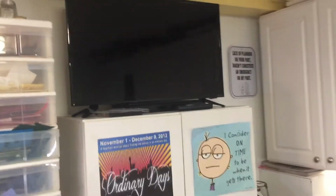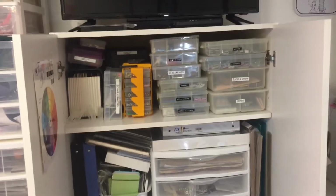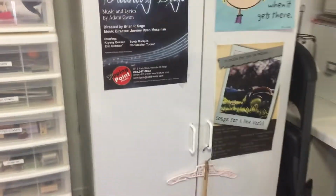I love my smart TV. And this is a repurposing of this little unit from when the kids were babies. And so all of this stuff, sadly, I do use. So it all had to be kept, but organized in a way that I can get to it. But this isn't something that I get to all the time. So it's good to be over here.